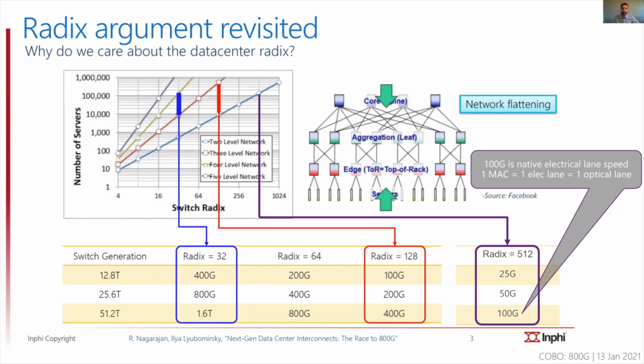So 100 gig being the native electrical lane speed is really the simplest network that you can build. It's one MAC equals one electrical lane equals one optical lane. And the idea here being that you fan out these 100 gig interfaces horizontally so that you're able to build a highly power efficient and very flat network, kind of as Radha was getting at. And 100,000 servers is nothing to shake a stick at. That's effectively a 100 megawatt data center. That's just massive capacity.